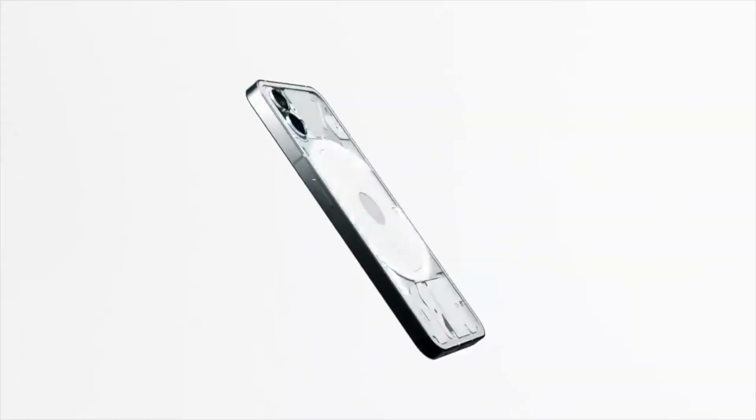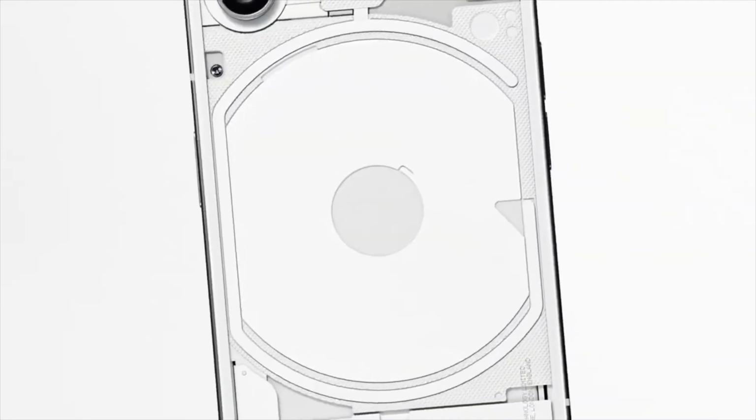And final thing you need to know about this phone is probably the glyph interface. Now this is probably what makes the phone more unique. So obviously, for most of you that don't know, the phone does in fact have a clear backing, which allows you to look inside the phone and see the interworkings of the phone itself. And you can also see the amazing lighting it has.